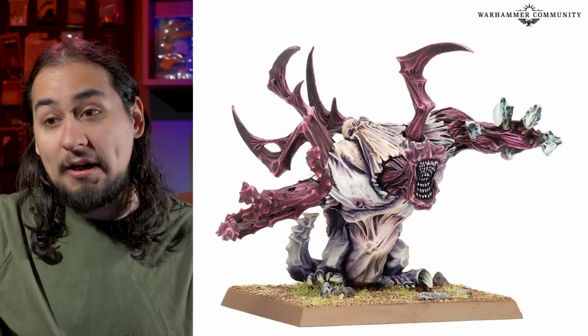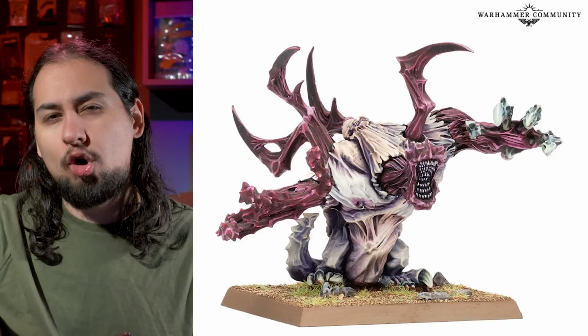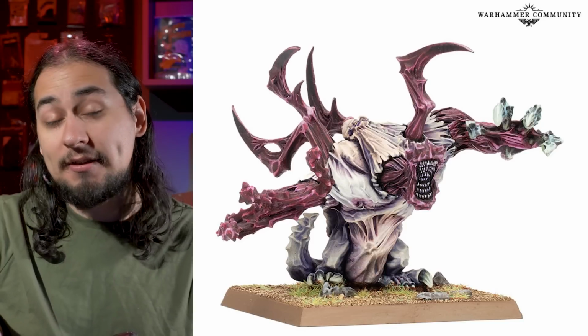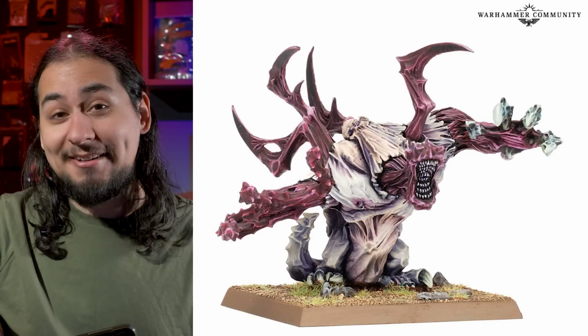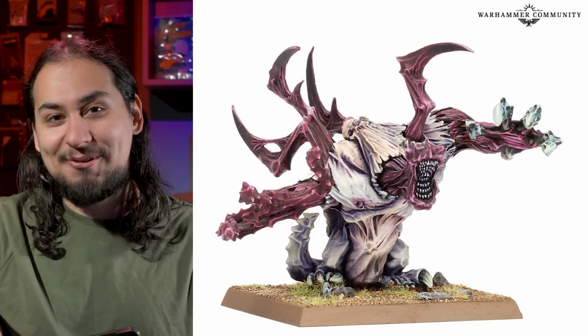Also, Chaos Spawn are kind of interesting. I don't remember if they get any benefits from the Mark of Nurgle. I assume they don't. I think they have a 5-up Feel No Pain, and they get to heal. So there's definitely something to them. I've never seen any in any competitive lists, but my Death Guard army is far from competitive, so maybe he's the perfect choice.